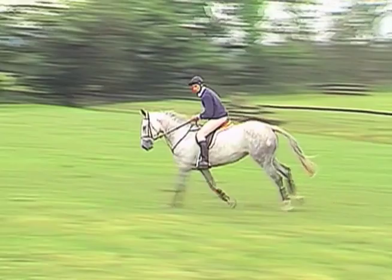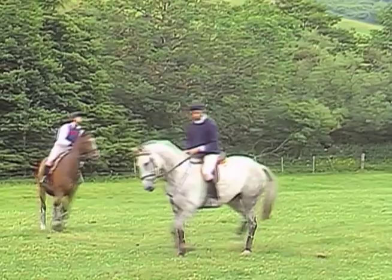Okay, very nice away, but there isn't really any need at this stage to start angling the practice fence. Perhaps it'd be better to think about being straight at the fence, but she jumped it well.